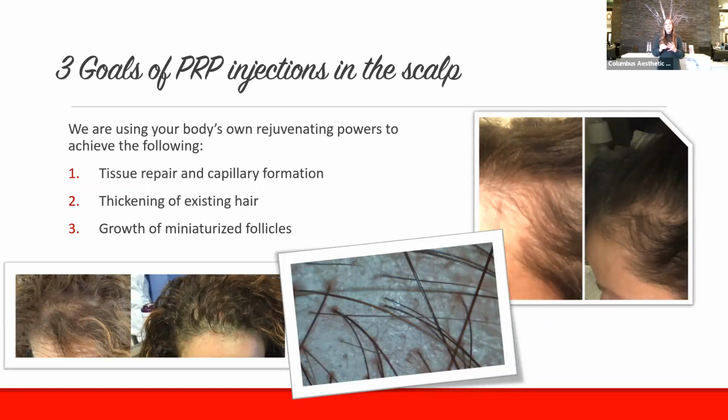So firstly, again, capillary formation. So when you have more blood supply and circulation, you're bringing more oxygen and nutrients that your hair follicles may need. Also helping thickening existing hair. So as you can see in these 2 patients, both of them had generalized thinning and hair loss. And after 3 PRP treatments, they really had thickening of that existing hair and growth of miniaturized follicles.